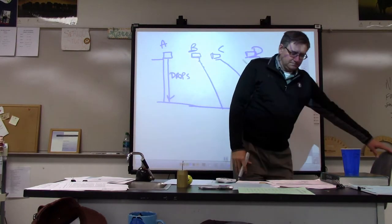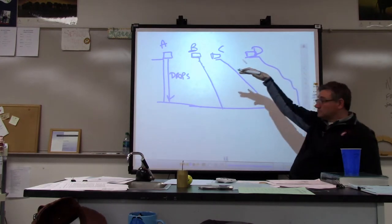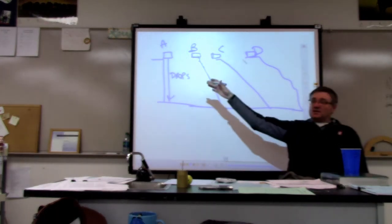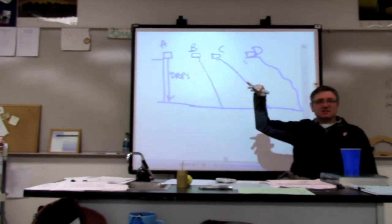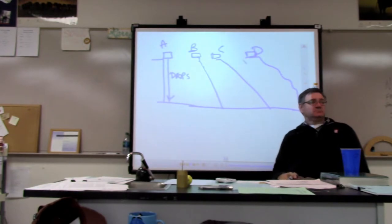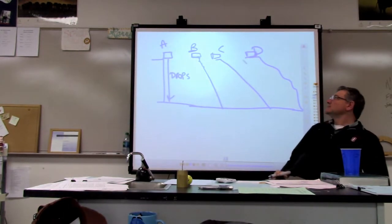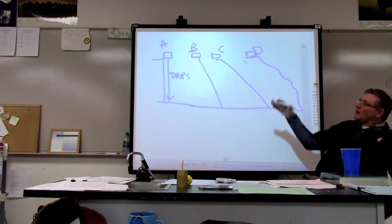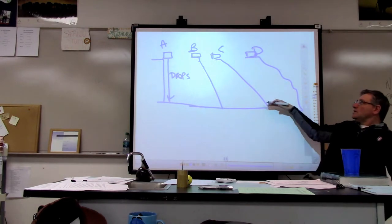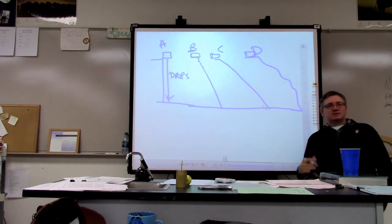So here's the setup. You have a block sitting on top of a hill. All four are the exact same height. It's the exact same block in each situation. All of the ramps are frictionless. They're all at the exact same height. I drop A, B, C, and D. Which one of these lands with the highest velocity?